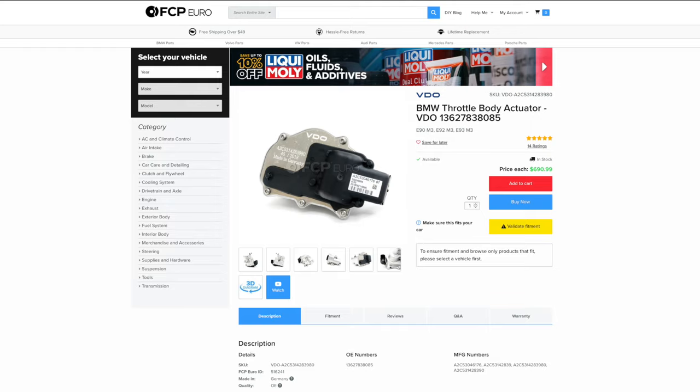Now, why they fail? This topic of failing injectors on these cars isn't as popular as some of the other more well-known and documented catastrophic failures. So with that, the exact cause for why these fail is still being debated.